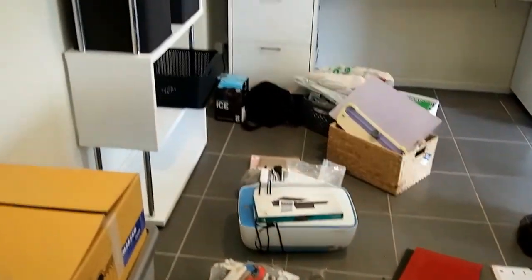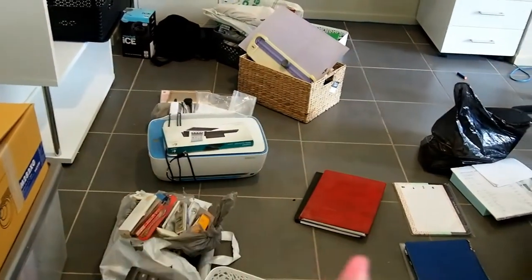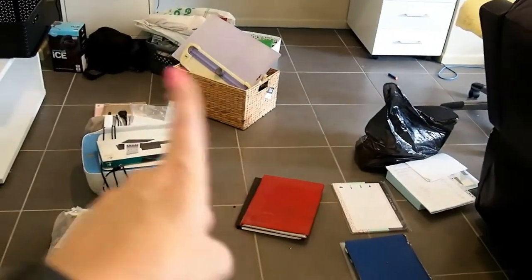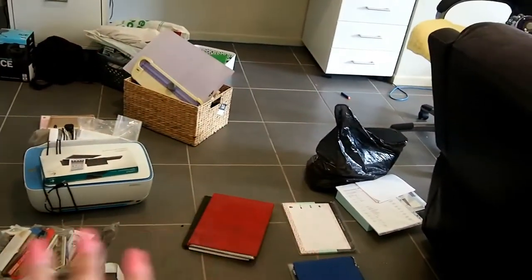Okay, so I just wanted to show you what I'm working with at the moment. I've just taken everything down, kind of put them into somewhat of an order. If I had a space for them in the cupboard, the drawers over here, I put it away. But yeah, basically piles of crap everywhere.